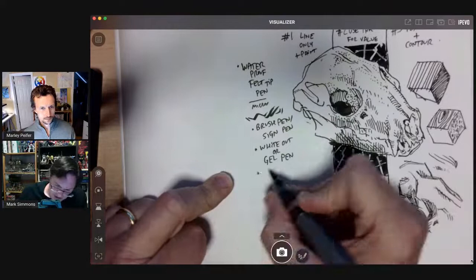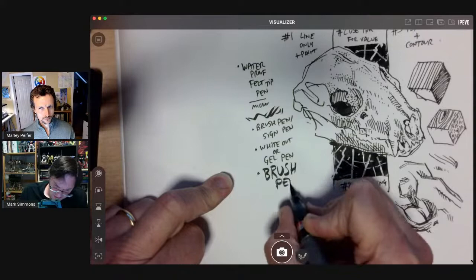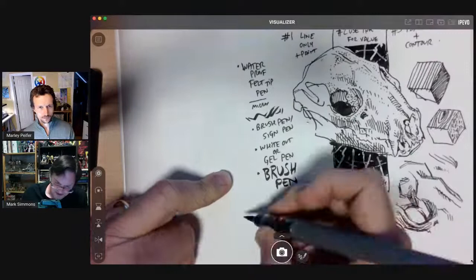I would say our full-on brush pen. This is the Pentel color brush. They also make one called the pocket brush. It's fun to bring into the field. Again, once this comes out, it doesn't go away again, because then you're like, this is what we're doing now. It's intoxicating.